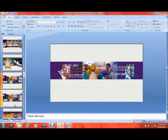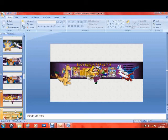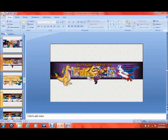What am I gonna do with the Mega Heracross card? I'm not gonna burn it. Probably do. I'd probably give it away.